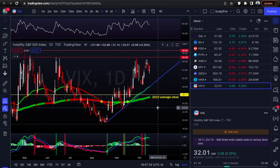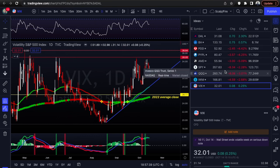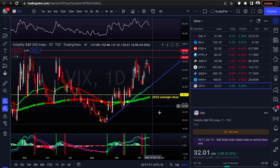But I hope you all enjoyed this. I'm hoping that these setups are just as good as last week. I know it's another mixed bag, but as long as you trade smart, making sure trend lines are holding or following your stop losses, etc., and paying attention to the dollar, the VIX, bonds, all that, you should have a pretty good week.